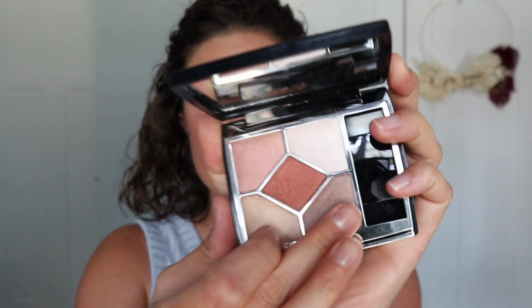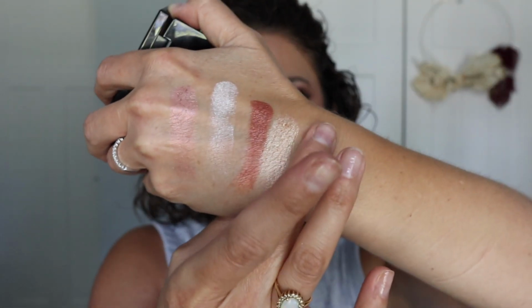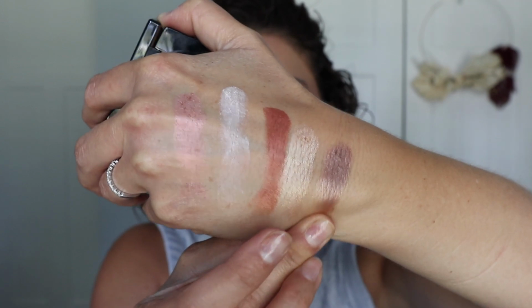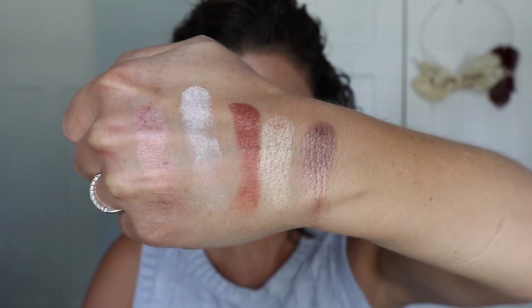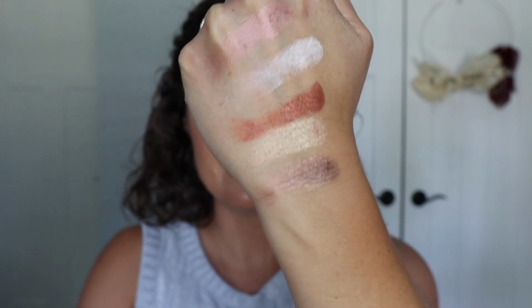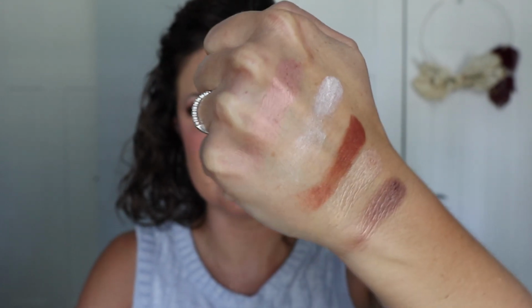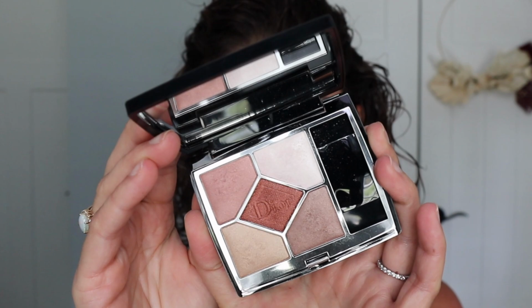I will tell you, the formula makes the shade for these, and the great thing about these shades is, yes, I may have these shades, but they're not all together. Maybe I would have put these together, but they're not all together in one palette, and honestly, they're just stunning. Like I said, the formula makes the shade, and you'll see what I mean when we create the look right here. All right, y'all, we're going to use this Dior eyeshadow palette, Cruise Look 022.